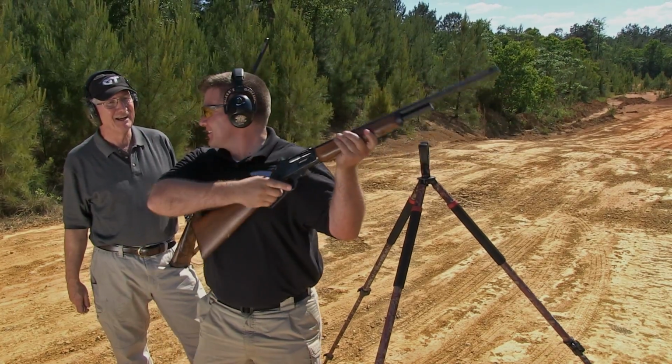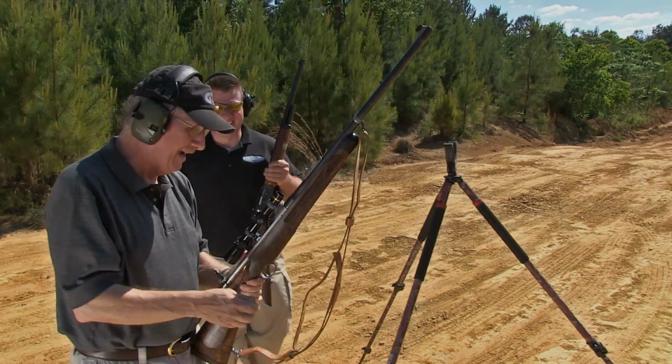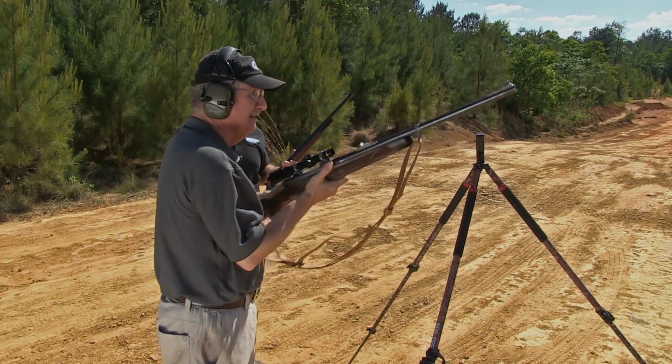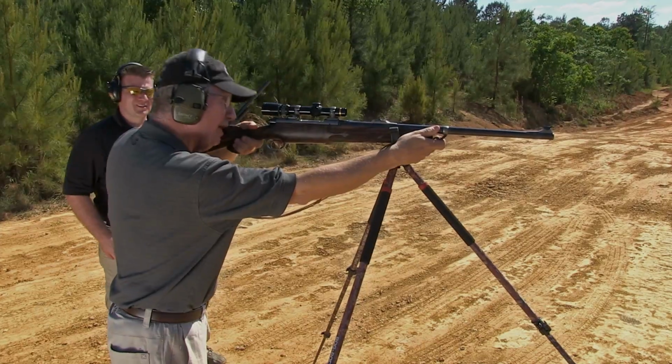Down it goes. Not a problem. All right. Now it's yours. Now you put the pressure on me. All right. .458 Win Mag, true elephant gun. Let's see what we can do here. It's only 500 grains, Tom. It's only 500 grains, he says.